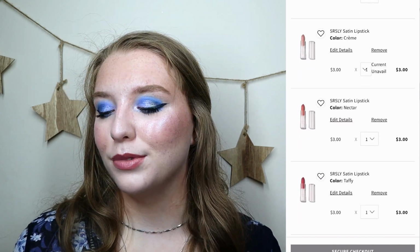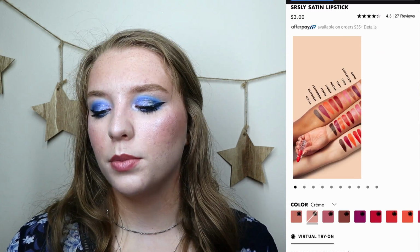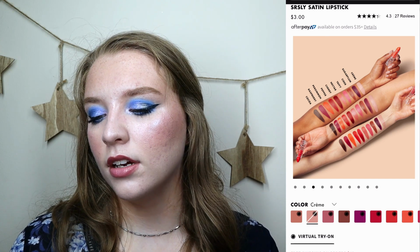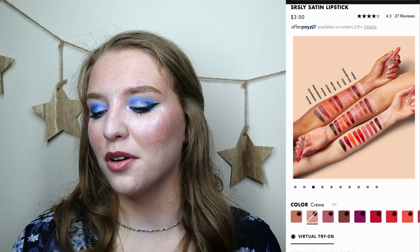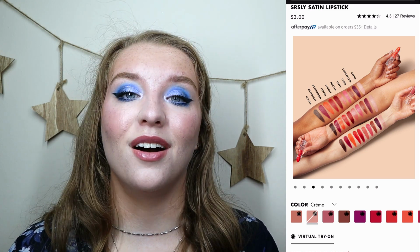And then I did throw in 3 of the Seriously Satin lipsticks. I don't know why, but I'm so attracted to these lipsticks, you guys. They just really caught my attention. So I'm pretty sure I grabbed the shades Cream, Cider, and Nectar. Cream is a super pale nude. Cider is more of a rich brownie tone, which I'm like, oh, that would be so pretty for fall and winter. And then Nectar is a beautiful peachy shade, and I know I would wear that all summer long.